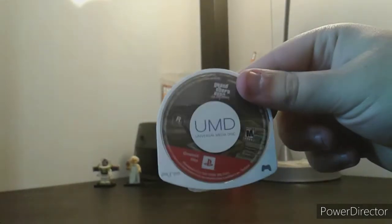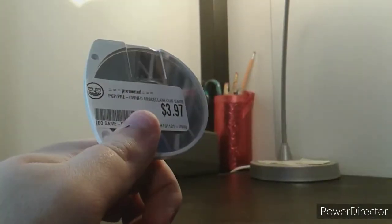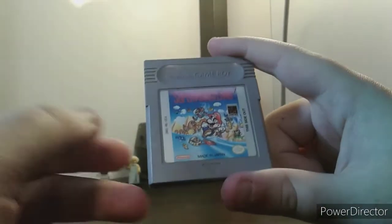For PSP, I got Grand Theft Auto Vice City Stories. For only $4. Nice. And then for the original Game Boy, I got Super Mario Land. Just with a little label damage up here, like fading, it looks like. $9. Not bad whatsoever. And Super Mario Land's great. Of course, it's a great game.